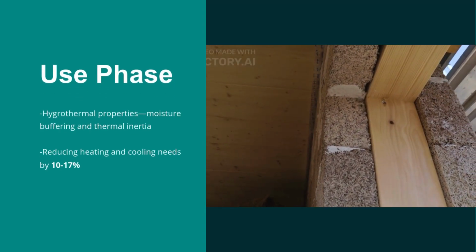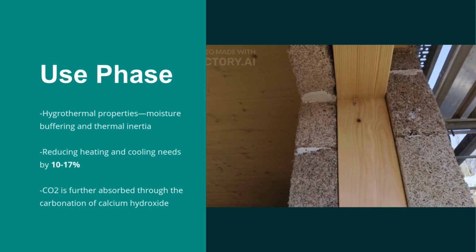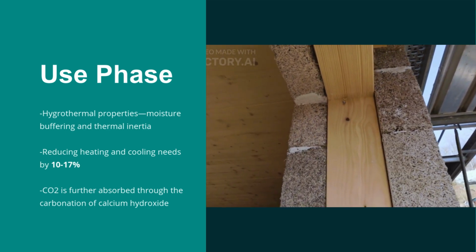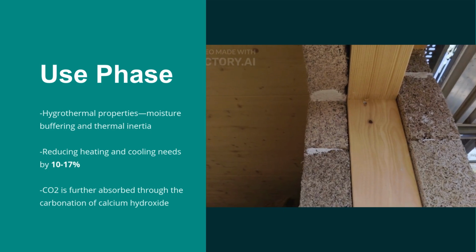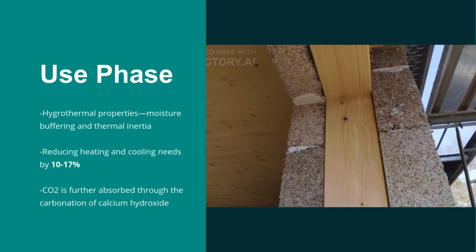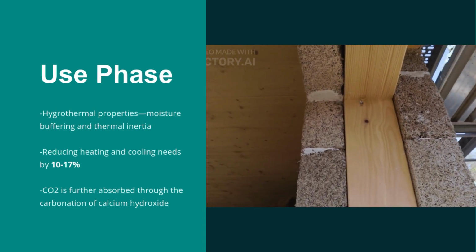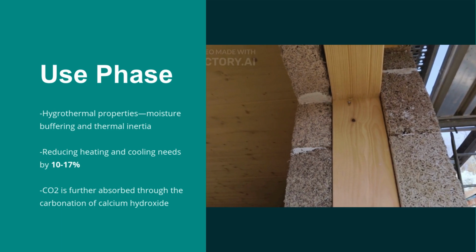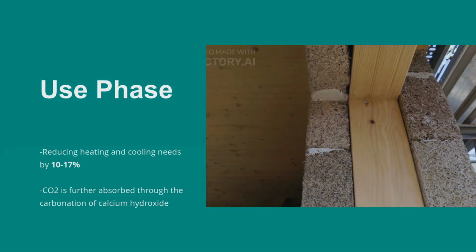In use phase, hempcrete's hygrothermal properties, moisture buffering, and thermal inertia improve energy efficiency, reducing heating and cooling needs by 10 to 17%. CO2 is further absorbed through the carbonation of calcium hydroxide, though complete carbonation throughout the building's lifespan is unlikely. The end-of-life phase is excluded since no hempcrete structure has yet been dismantled.